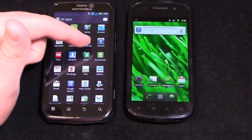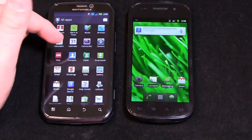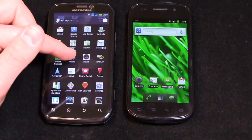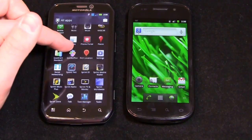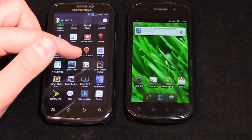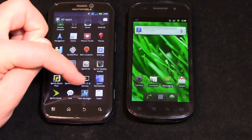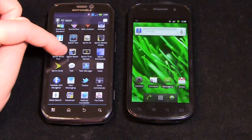You'll notice that the icons are different. Camcorder, camera, browser, all non-stock Android. And then you have down here Sprint NASCAR Sprint Cup Mobile, and then you have Quick Office pre-installed. You have Sprint ID, which I thought was pretty interesting. I thought that was going to be reserved for some of the low-end handsets. But you have Sprint Mobile Wallet, Music Plus, Radio, TV, Movies, Worldwide Zone, and then you have Telenav as well.